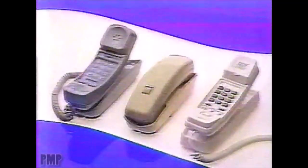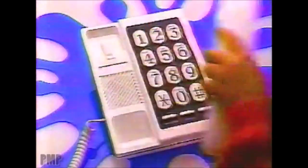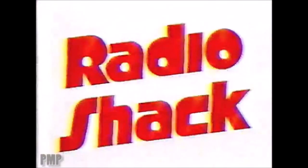Radio Shack for telephones. Phones for celebrations. Lengthy conversations. Tough negotiations. Radio Shack for telephones. Phones with flashing ringers. Phones for little fingers. Radio Shack for telephones. Phones on the go. For people you know. With so much style, they bring a smile. Radio Shack for telephones. Over 200 telephone products to choose from.